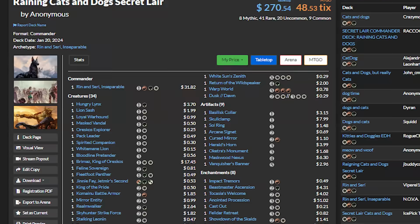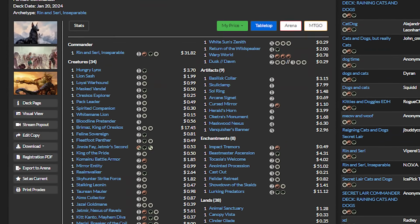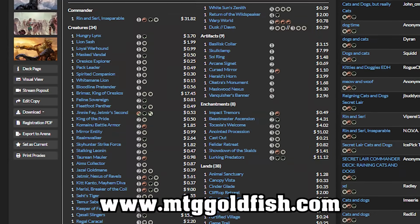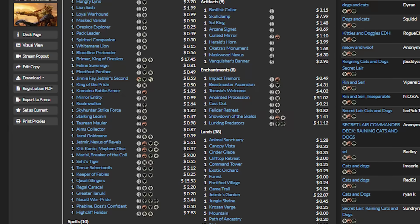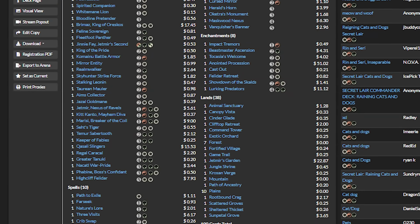So let's talk about what you get for your 150 US dollars, euros, or English pounds. On screen right now, you'll see a deck list that we've pulled from Goldfish. Goldfish gives you prices on screen, so it's very easy to look at current price. And in it, there are only 5 reprints that are worth more than $10.